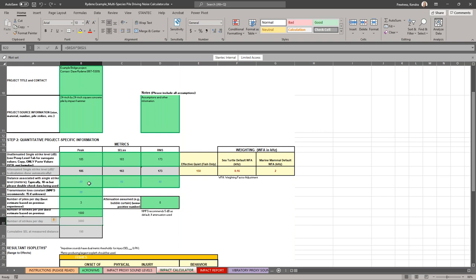Here's where the distance comes in. It's got a default of 10 meters, but you have to make sure that that's correct and change that if you need to. The transmission loss constant refers to something in the formula that says how quickly sound dissipates as you move away from pile driving. So the default is 15, and that's what you're going to probably use most of the time, unless you have specific information for your project that indicates that it's a different loss constant, but you're probably going to leave that alone.